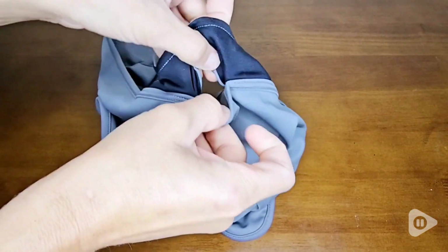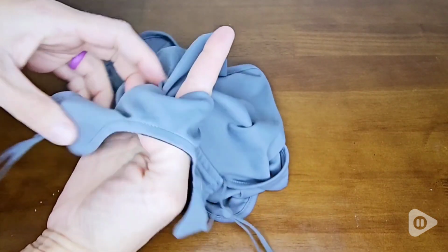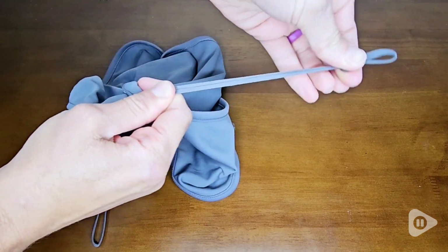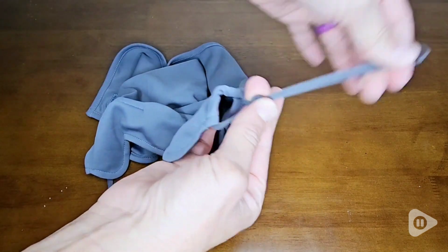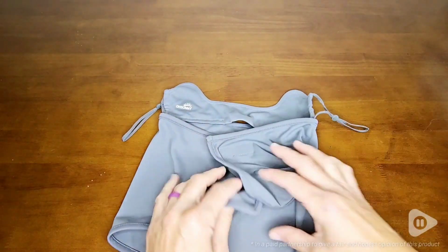This Velcro is really durable. The stitching is high quality. The nose breathing area makes it really convenient, and it's very lightweight, this whole material. The adjustable ears and everything about it is the perfect design for me. But that's just my point of view.